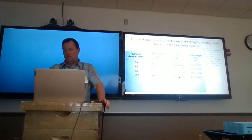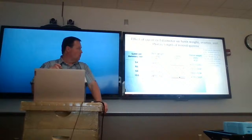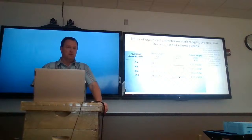The reason that's so important is because if you look at the red underlined numbers, those are the number of ovarioles that are in a queen's ovary when she's raised in those aspects. So a 9.4, the emergency cell, you're going to have 50 fewer than if you had grafted that queen. Okay. So the next slide.